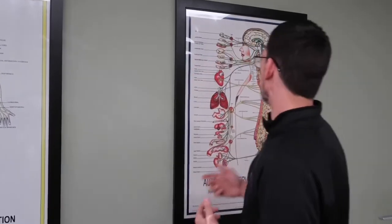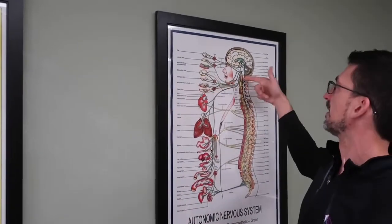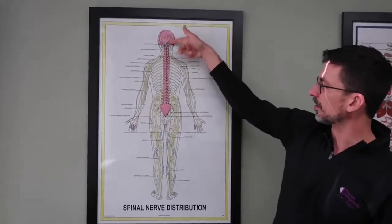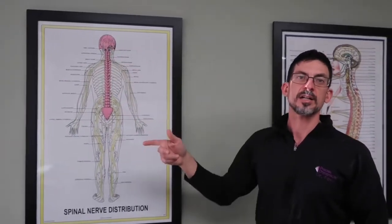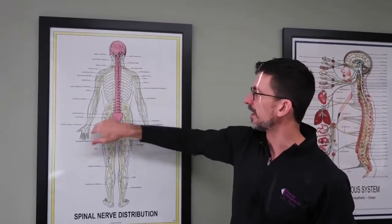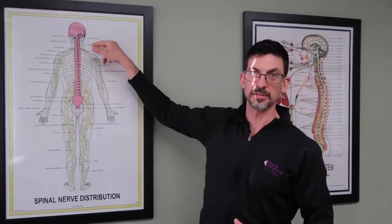So you can see here, all the organs, they all go back to the spine through the nerves. And here, all these nerves in yellow, they all come out from the vertebra of the spine. So in order for your body to function properly, the brain and the body have to be able to talk, and they do it through those nerves.